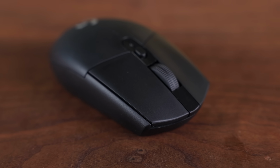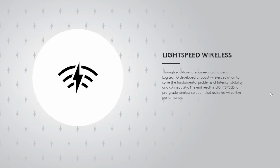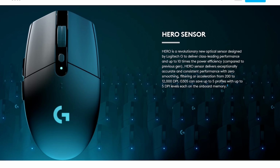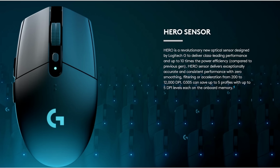So the Logitech G305 Lightspeed came out in 2018, yes, a whopping 7 years ago, and was packed with some of the biggest innovations at the time, but with a price tag for the everyday person: $60. It had Logitech Lightspeed, a huge advancement in wireless gaming that was faster than even some wired mice at the time, along with Logitech's Hero sensor, which boosted performance at 10x the power efficiency of older mice, making wireless even possible.